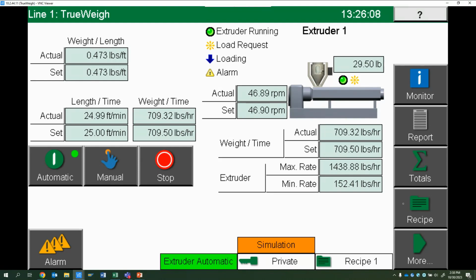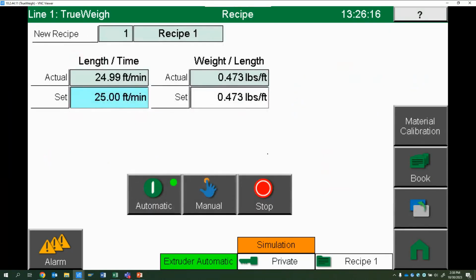So that's the system. We'll skip down here on the bottom right to a button called Recipe, and I'll click on that. And this is what the operator entered. He told the line he wanted to run 25 feet per minute, and he wanted a product that's 0.473 pounds per foot. And he does this, and he clicks that automatic button, and it sets the extruder speed, and it sets the puller speed, all with the goal of delivering the right amount of plastic so the precision control conducted within the vacuum sizing tank can do its job at the highest rate possible.